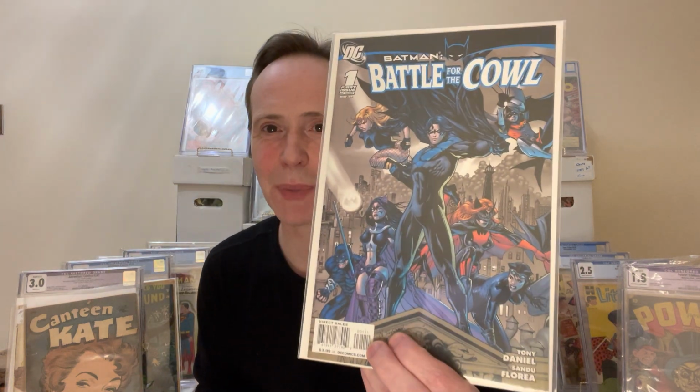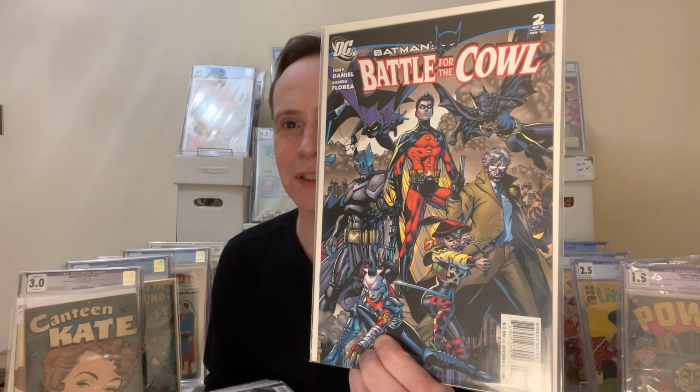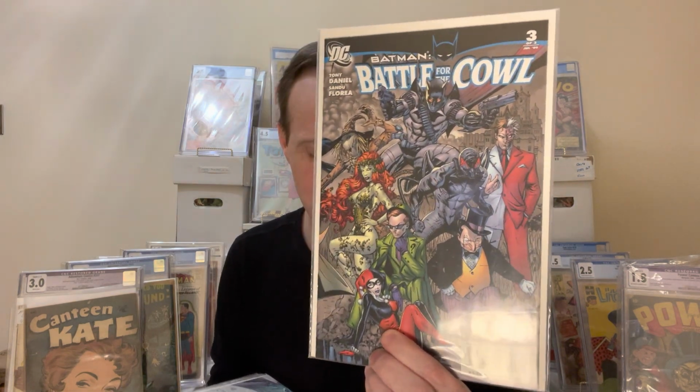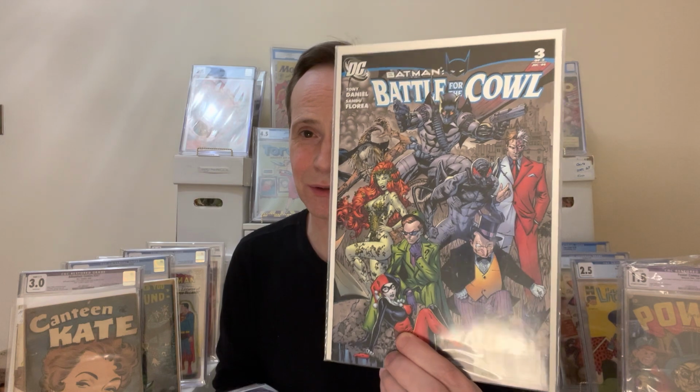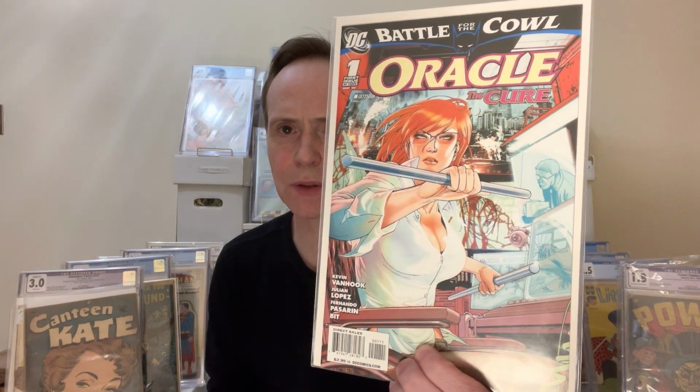So it's called Battle of the Cowl, #1. And it's just a 3-part series where he gains the ability to be Robin. So that's #2. And #3. I think this is the key of the 3, where he finally gets to claim to be Robin. And with that lot, it just happened to come with another set of books, which was the Oracle, the Cure. It was kind of related, I guess, to the Battle of the Cowl series.